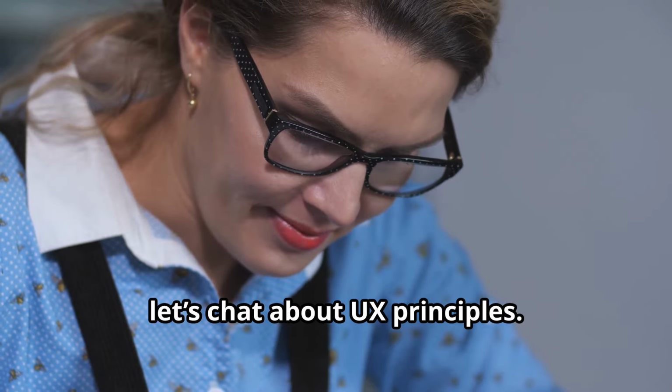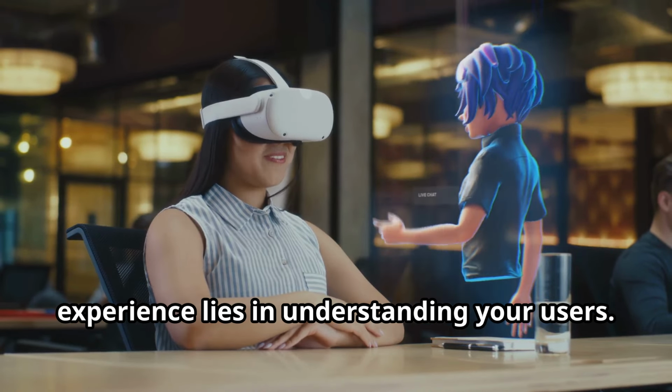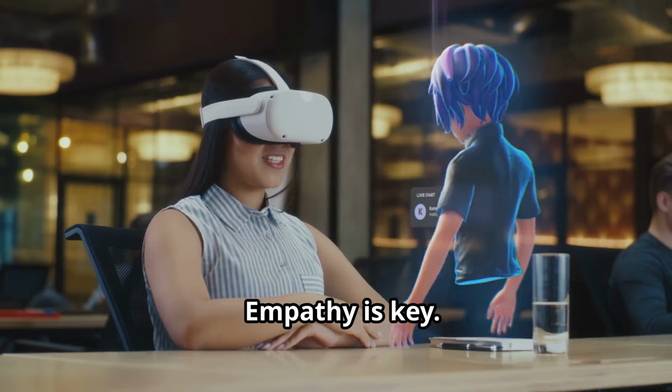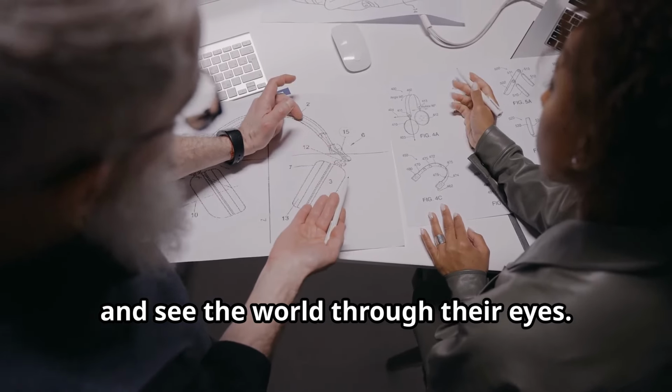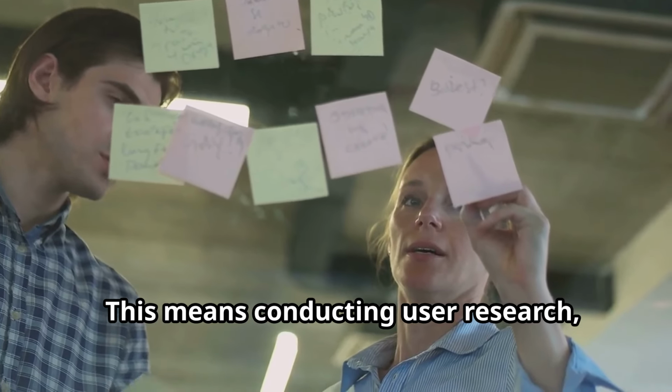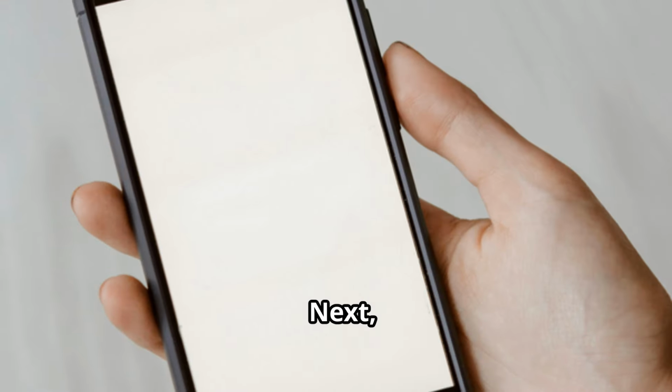First up, let's chat about UX principles. The foundation of any great user experience lies in understanding your users. Empathy is key. You need to walk in your user's shoes and see the world through their eyes. This means conducting user research, creating personas, and mapping out user journeys.